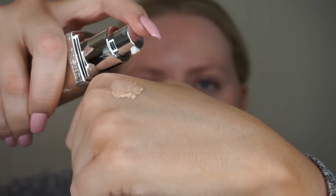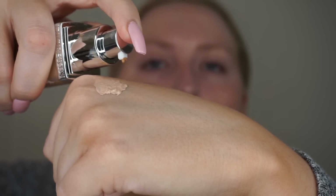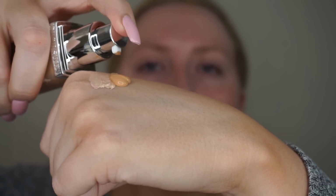And I want it to focus. There we go. I'm gonna put 1, 2, 3, 4 pumps of it. I like a full coverage look. This is supposed to be full coverage, and I love full coverage, so I'm just gonna pump that out. You can see the consistency is not runny. It's pretty thick, but it's not too thin. It's in between. It's not as thick as Kat Von D, and it's not as thin as the Giorgio Armani foundation, if you guys have any comparisons.